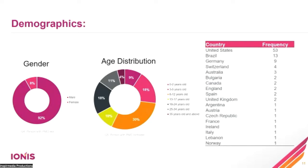Yeah, that was one of the other limitations of this: we didn't translate the survey. If we had translated it, we may have had more caregivers participating. I think that's why we have a European bias and a US bias. There are patients in, for example, Japan and other countries as well, which aren't represented in this survey.